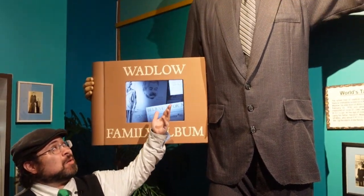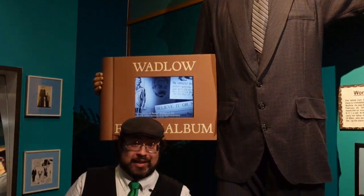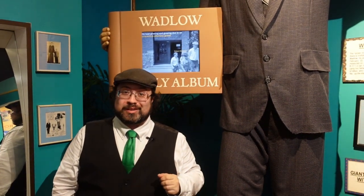And here's a familiar face. You may remember when we visited Robert Wadlow's grave, and here he is represented in all his glory, 1 inch shy of 9 feet tall. He has certainly become a Ripley's favorite.